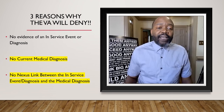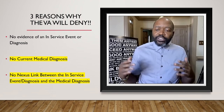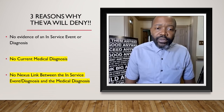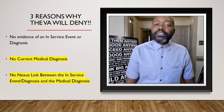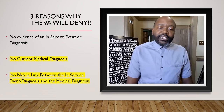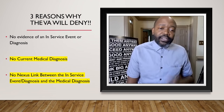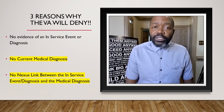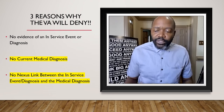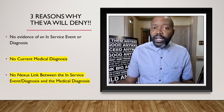Number 1, there is no evidence of an in-service event or diagnosis. That's one reason they can deny the claim. When you get your decision letter, it'll tell you exactly why the VA denied the claim. It will be one of 3 reasons. Number 1, no evidence of an in-service event or in-service diagnosis. Number 2, no evidence of a current medical diagnosis. And then number 3, no evidence of a nexus link between that in-service event and the medical diagnosis. Those are the 3 reasons why the VA will deny your claim. No in-service event, no current medical diagnosis, and no nexus link. So again, when you look at that decision letter, all you have to really decide is which one of these 3 is the reason why it was denied.